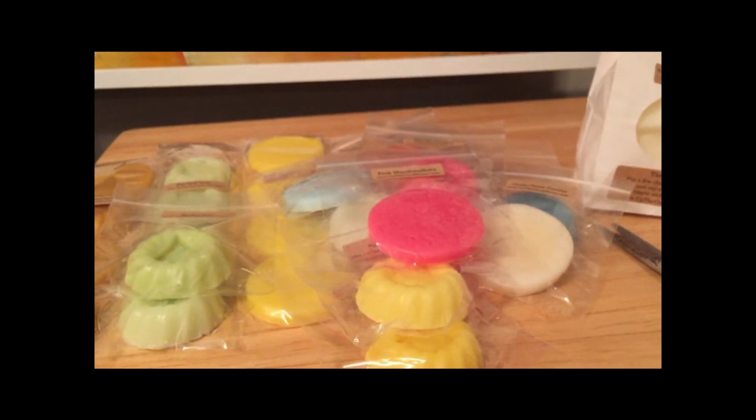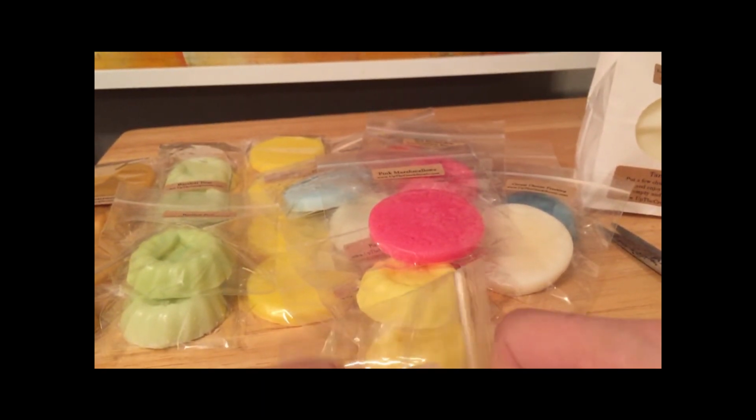Frankenberry cereal. Now, I saw this in a couple blends, and I wanted to try it, so I'm glad this got included in the sampler.